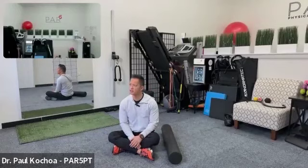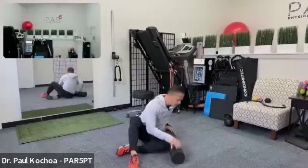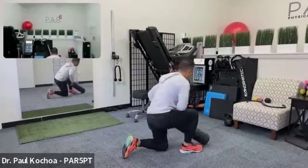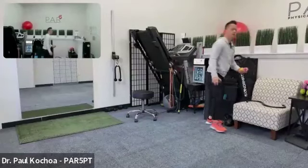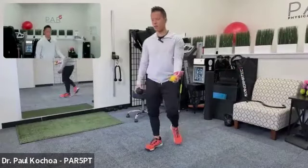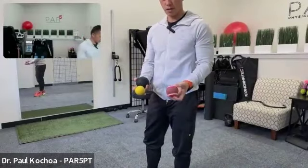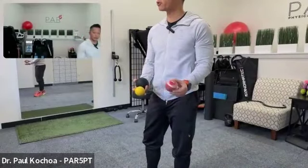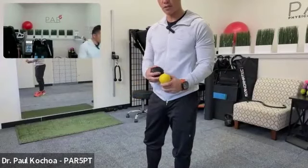All right, so the next one is going to be using a lacrosse ball or some type of implement. Now, I have a bunch of different options here. Let me grab them over here. I've got the yellow, which is the lacrosse ball. And then I have this one from triggerpoint.net. It's a trigger point ball. It's kind of harder, but slightly softer than a lacrosse ball.